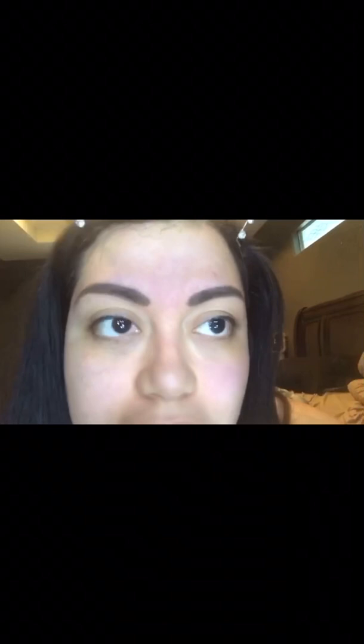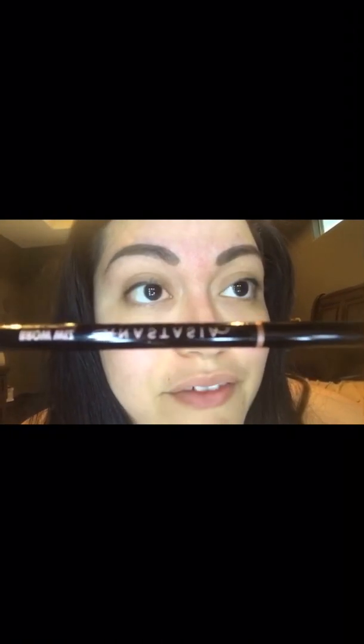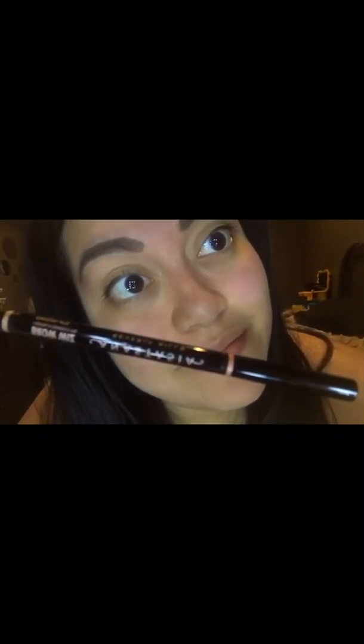Anastasia brow pen, amazing. I can't even say enough good things about this brow pen. It literally has saved my life because I've just never had brows. I don't know why, but this pen will fix that for anyone.